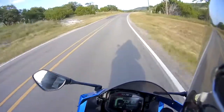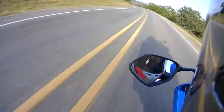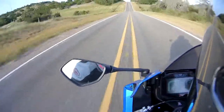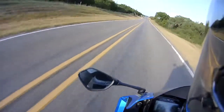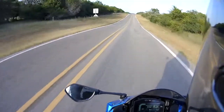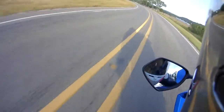Okay. Butt left. Chest left. A little bit of gas to hold the line. A little more gas. Upshift. Chest right. Butt right. Woo-hoo! Okay. Coming over the hill, the bike was all right, so I had to keep my butt out there a little longer than normal. Butt left, chest left.